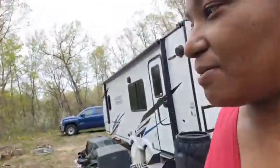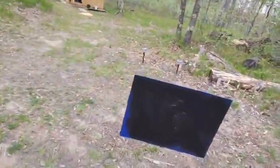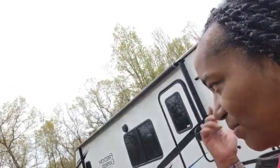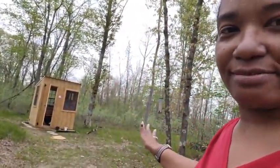So now we're gonna go down another pathway down there. We had to build a new address sign, and right now I'm letting the paint dry. I painted it over and I just pulled the painter's tape off so we can have another sign up down there at the end of the road. From the door of the trailer, you turn directly around and there is another path started down there.